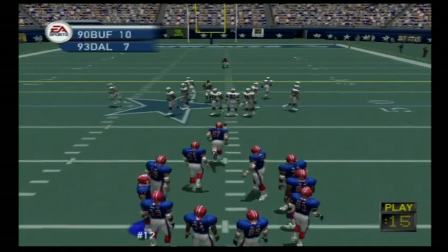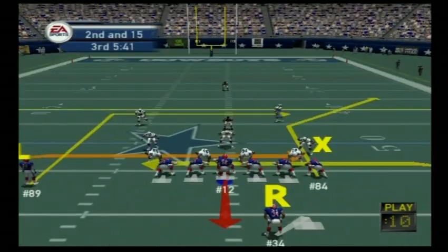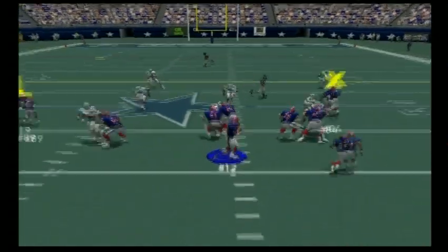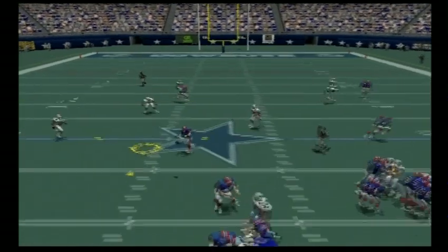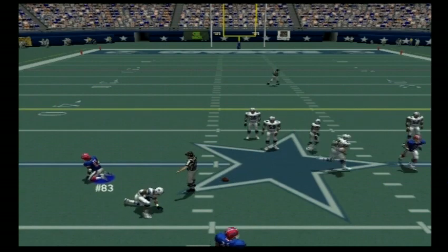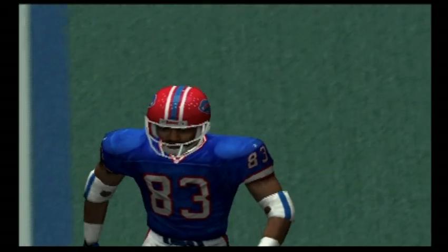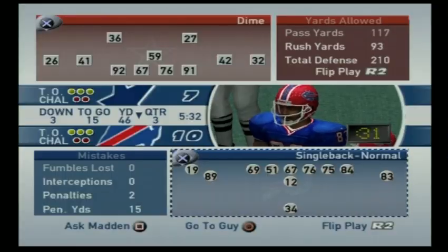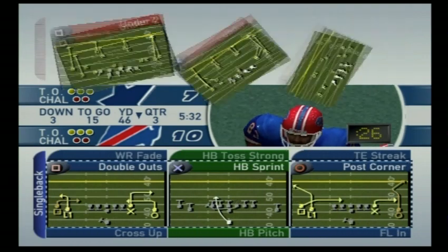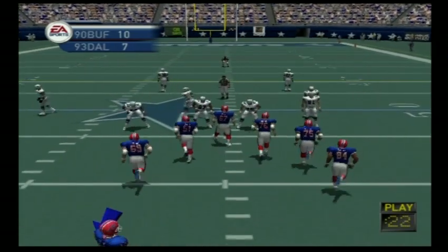Ball on their own 46. Set. Cut. Quick drop. Number 12 with the pass. The coverage was there, but he threw it anyway. I'm no quarterback, but even I saw that he was covered. They have done very well on third down so far.